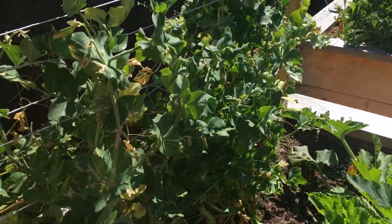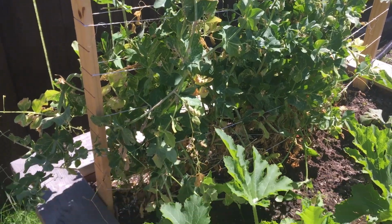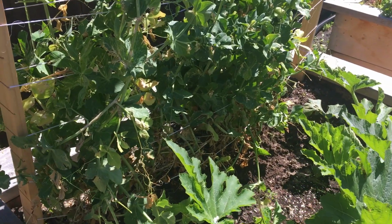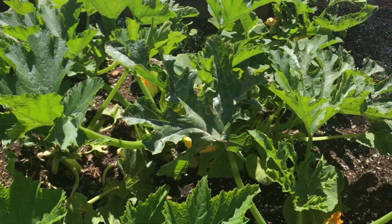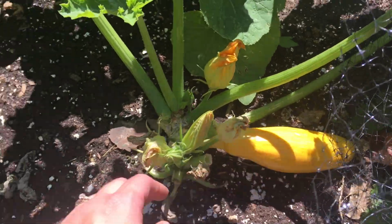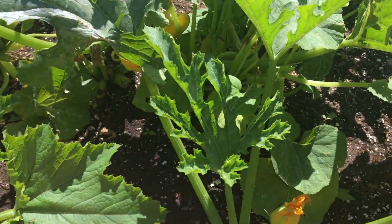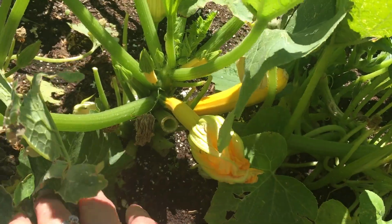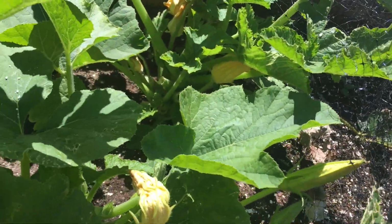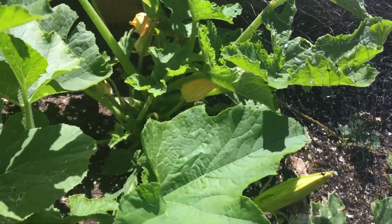Our pea plants got totally destroyed with the hail. There hasn't been any new growth on them, so we're gonna take those out. Now here we actually have zucchini we're gonna eat later this week. Our first one here. This is really crowded. You can see zucchini there, and actually there's a pumpkin in here too. Where is it? Right here.